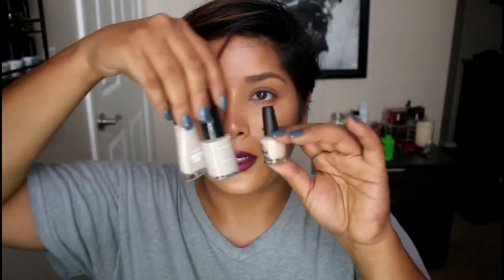Now, when I went through my stash, I have a lot of neutral, nudie colors like these. The only ones that I was able to get close to are these two right here. This one is called Checkmate from the Color Stay Gel Envy line from Revlon. And this one is from Sally Hansen. It's one of my favorite nudes actually. This one is called Sandstorm. So I just want to pair them up.